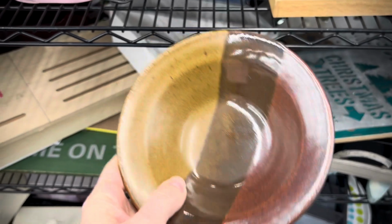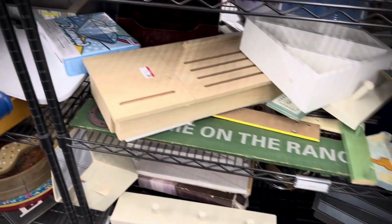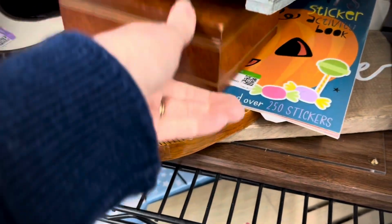I liked this little bowl, and I set it in my cart. I don't know why I did that, though, because I didn't have any intentions of buying it. I think I meant to put it back in the dishware section, which I eventually do because I did not pick that one up. And this is the wood section, my favorite section.